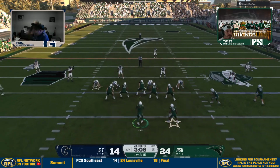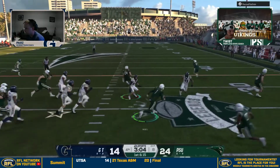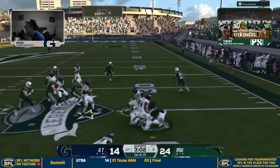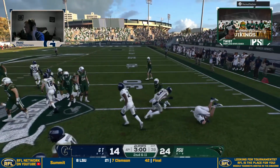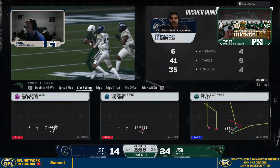First and 15 from the 20-yard line. Haskell will keep it on a triple option. Looking for a pitchman. Going to keep it, turn up the field, and breaks a tackle. And it's tackled at the 24. Gain of 4 on the play. 2nd and 11.